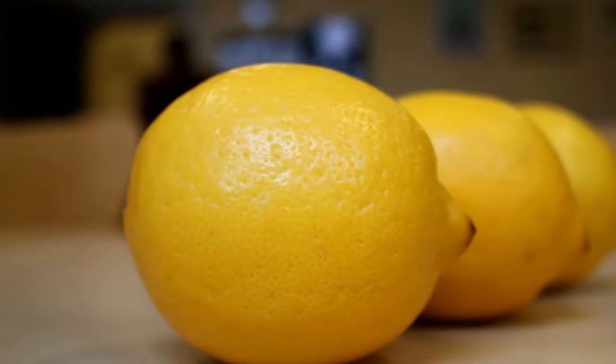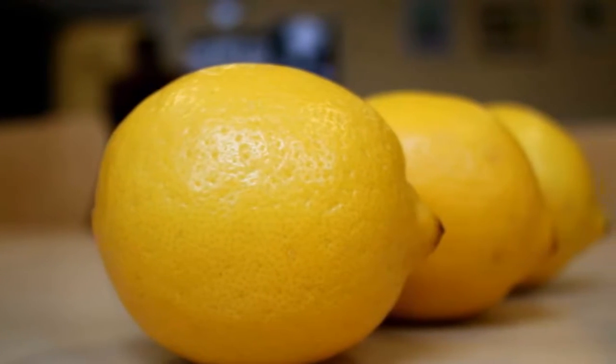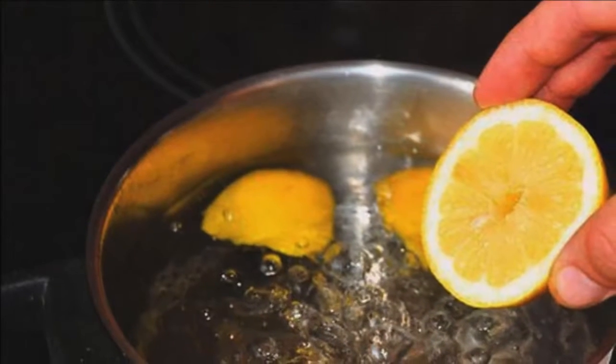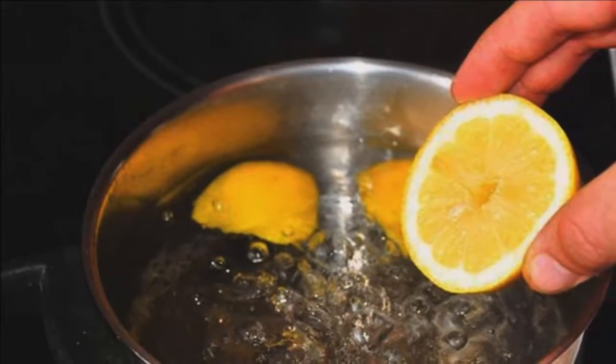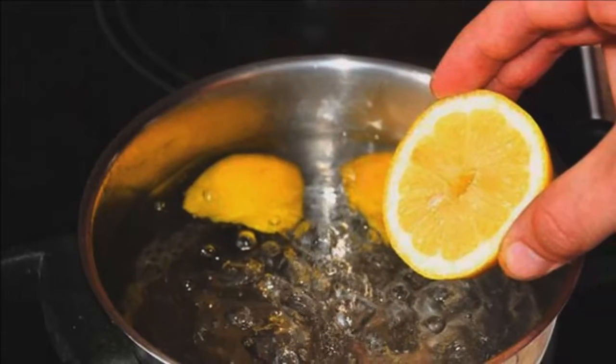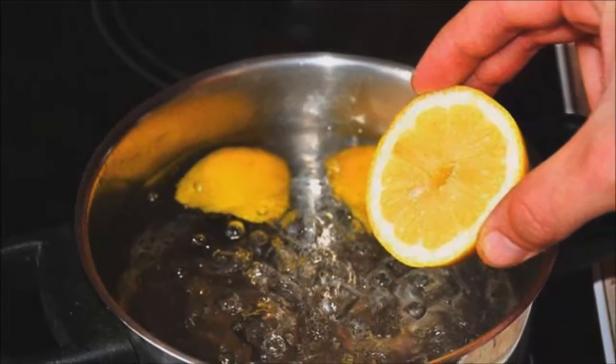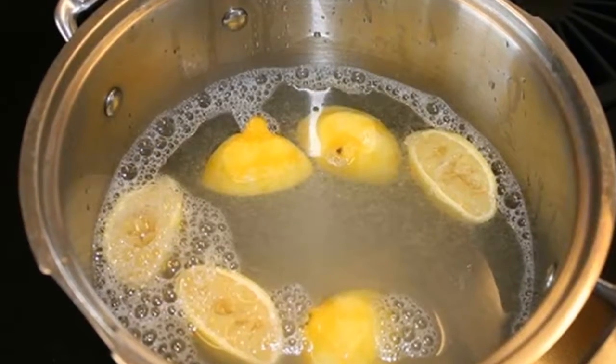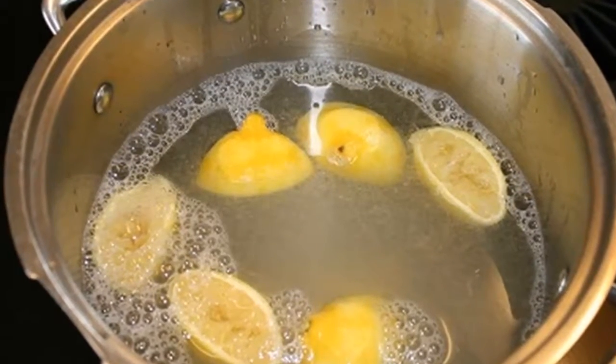Put some lemons to a boil and see what happens. Lemon is one of the citrus fruits most used for gastronomic, medicinal and cosmetic purposes. Its high content of vitamin C, antioxidants and essential oils have served as support to improve the appearance of the skin and prevent the development of diseases.